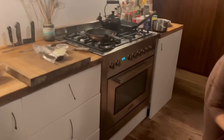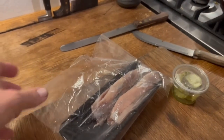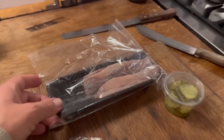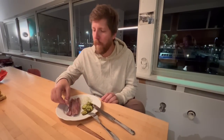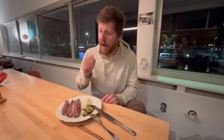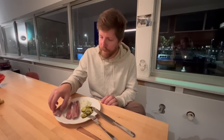We also have some pickled herring. This is the Dutch version of pickled herring. We got onions and pickles from our friend here. Smells good with the onions and the pickles. Pretty good. A little salty. I like it. Yeah. This is different. It is different.